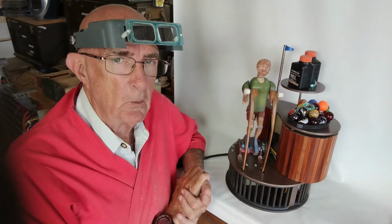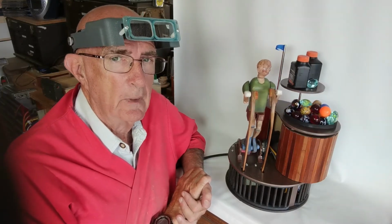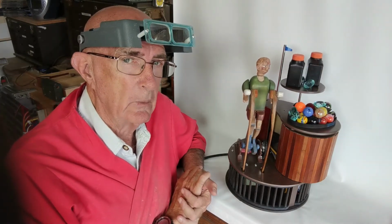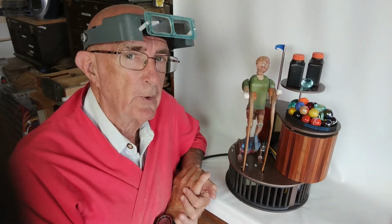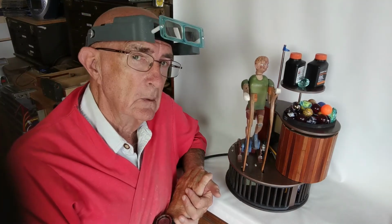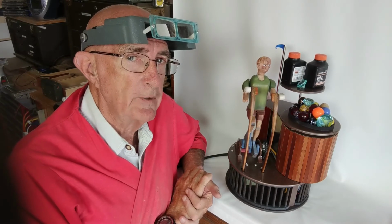If you're interested in renting this automata, if you have something in your mind that you'd like me to consider building for you that you could rent or buy, contact me, let me know. I love to do this kind of work.